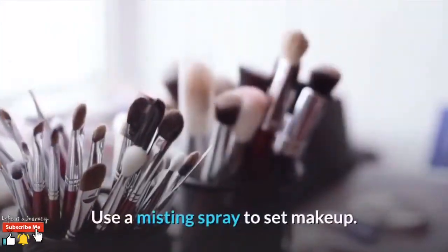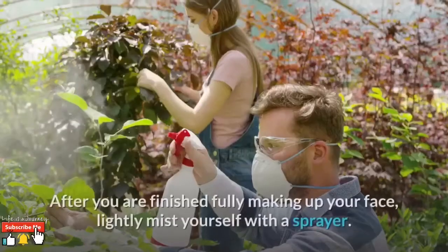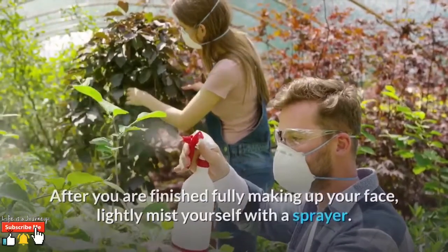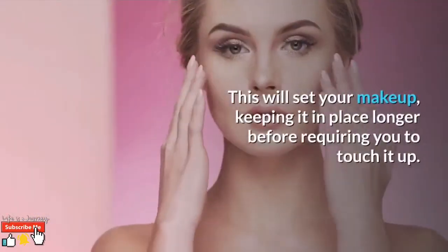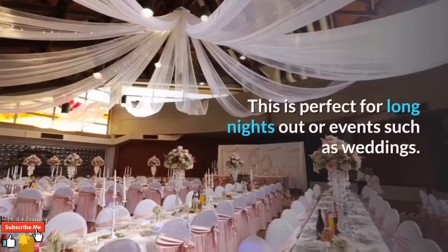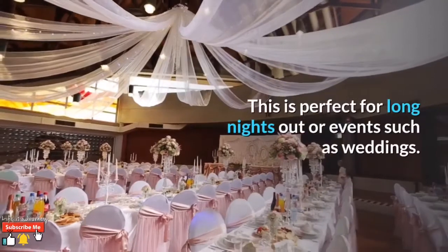Use a misting spray to set makeup. After you are finished fully making up your face, lightly mist yourself with a sprayer. This will set your makeup, keeping it in place longer before requiring you to touch it up. This is perfect for long nights out or events such as weddings.